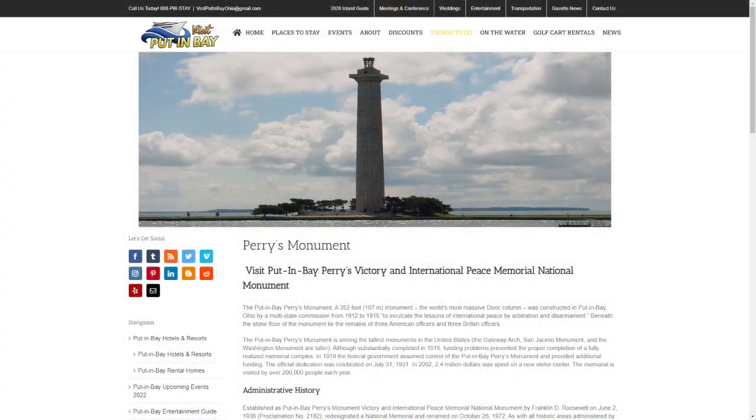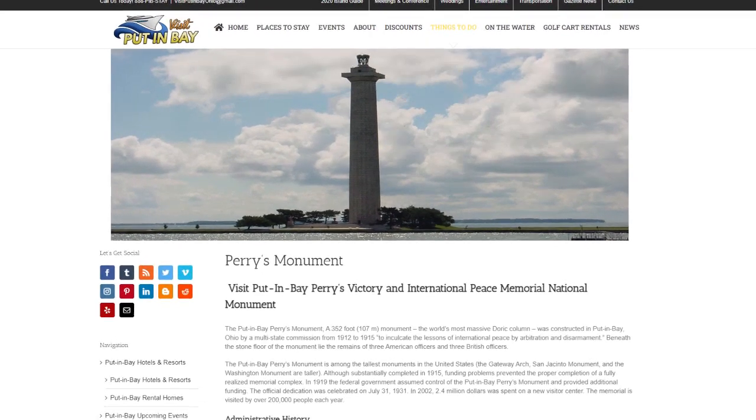They started on Kelly's Island. Now, these are islands out in Lake Erie off the coast of Ohio. Put-in Bay, Kelly's Island, really big tourist destination during the summer. And I'm assuming it's named after Commodore Perry. Now, if you go to Put-in Bay, they have this wonderful monument called Perry's Monument. It's a peace memorial. It was built and dedicated, I think, in 1913, 100 years after the War of 1812. So it was built in 1912, 1913, somewhere in there. And it is a beautiful, beautiful monument. I will link some information there for you.